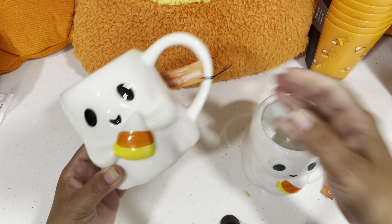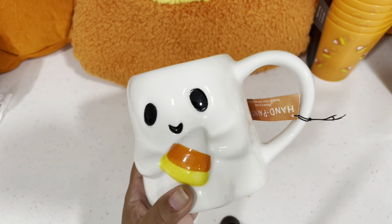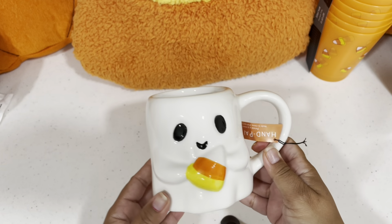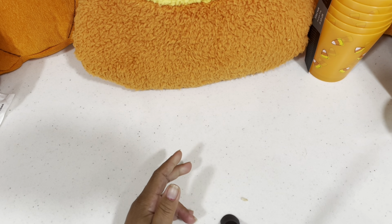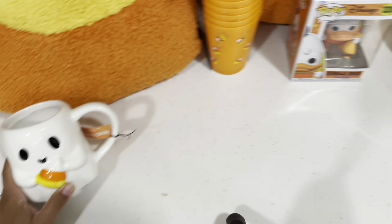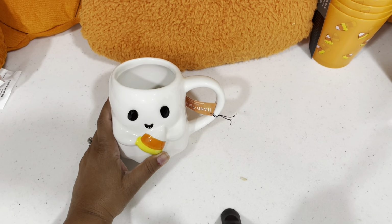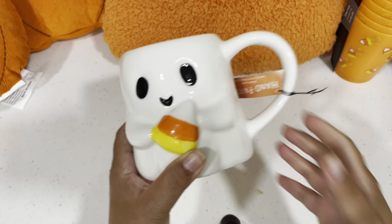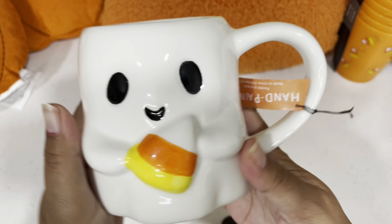I'll probably end up using them, but they're really, come on, that's just the cutest face. And that's the only Halloween kind of thing that will be in my house. Everything else is just candy corn, nothing else. I'm super excited, but these are my cute little candy corn finds that I got so far. We'll be on the hunt, but so far that's all I need. Okay, it's so cute.